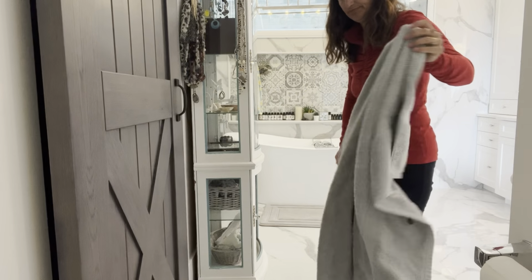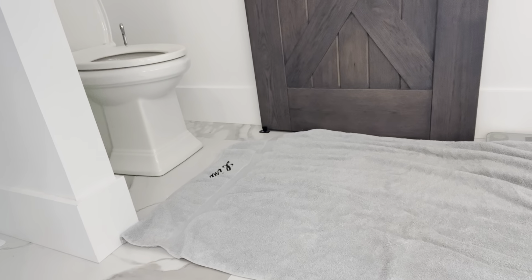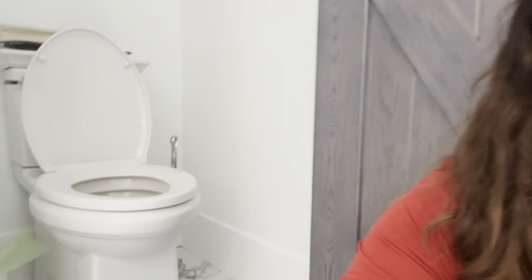Okay, as for places that you should be doing this, I lay my towels down right in front of the toilet. So again, if you're right in front of your toilet, you're gonna lay down your blanket all across the floor so that you can lay down properly. You're close to it. You do not want to be too far away from a toilet. Absolutely not, just in case.